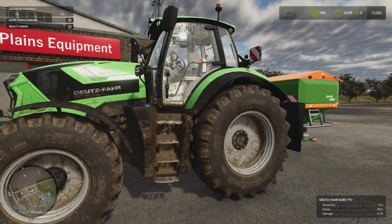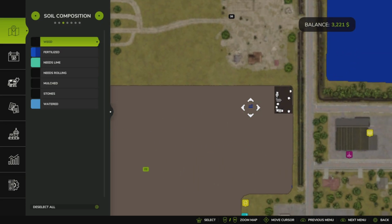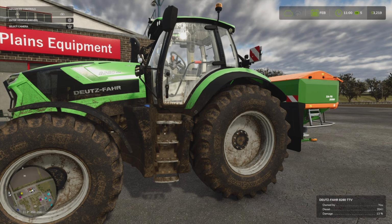To get the ground ready, because I believe if we go to soil composition, we've got nothing except for this weird spot here where we must have run over something. So we're ready to apply a first layer of fertilizer, then we'll plant, and then we'll apply a second fertilizer after the first growth stage when we weed.